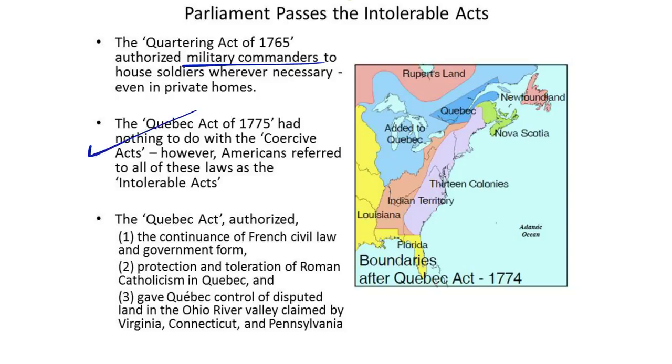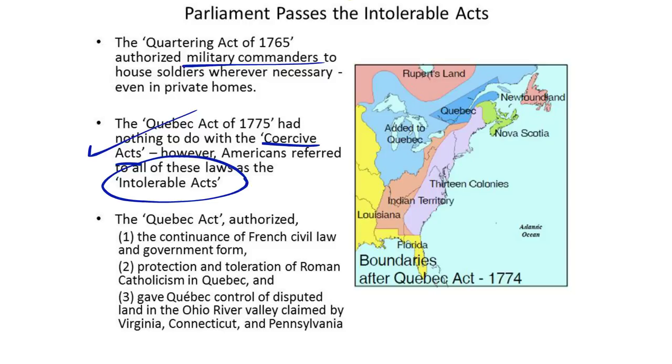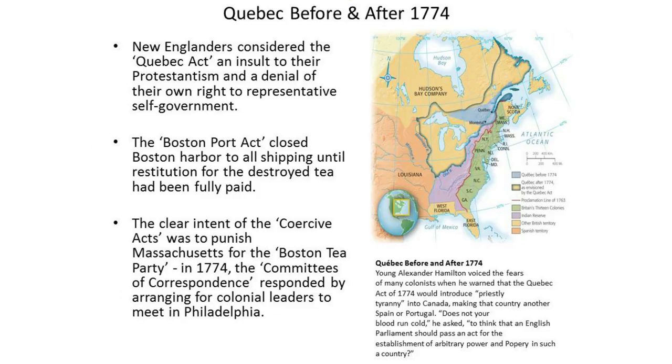And then the Quebec Act of 1775, which actually had nothing to do with the coercive or intolerable acts, was kind of happening at the same time, and so Americans tended to refer to this act as part of the Intolerable Acts. But the Quebec Act really authorized the continuance of French civil law and government in Quebec, protection and toleration of Roman Catholicism in Quebec, and gave Quebec control of disputed land in the Ohio River Valley, which had been claimed by Virginia, Connecticut, and Pennsylvania.